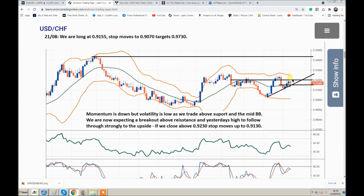I'm surprised actually that the USD didn't move a bit more to the upside, but still very bullish of this one. And if you want to do it as a fresh position, 92.10, then up to 94.30. The stop can be brought up tight behind this double trend line support.